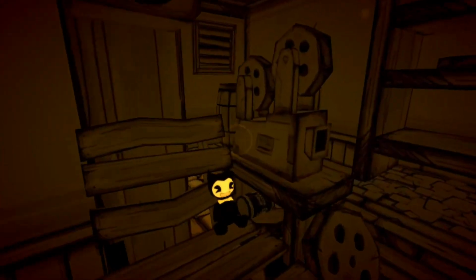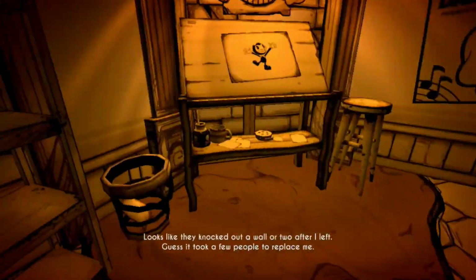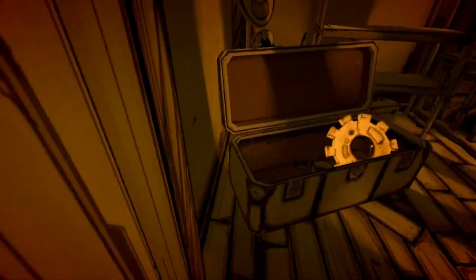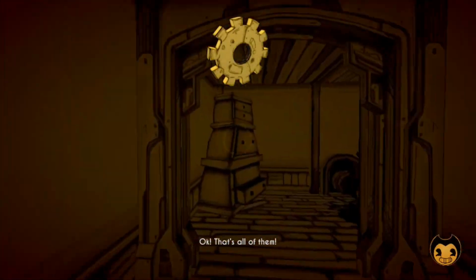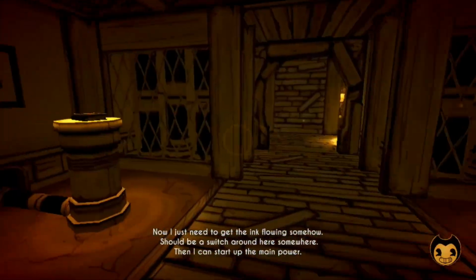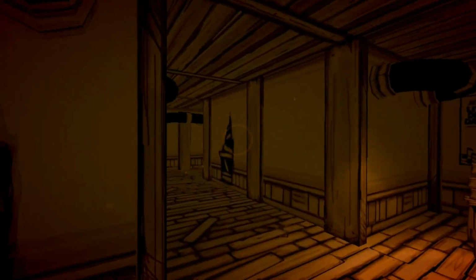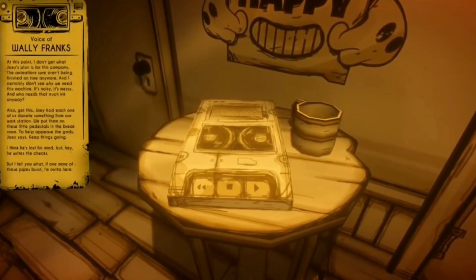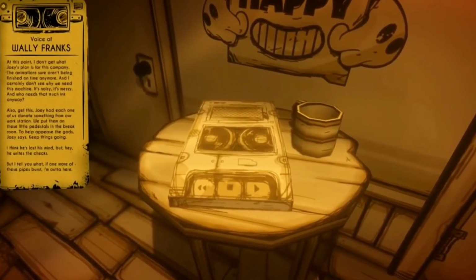Inside of the theater room, you can find a Bendy plushie. In the animation room, right next to Henry's old desk, you can find an ink bottle. And where the ink machine is, there is a gear. Once we place all the items on the pedestals, we now have to turn on the main switch to the ink machine, which is located in the theater, the same place that we got the Bendy plushie. On the way there is an audio log from Wally Franks, the janitor of the studio.